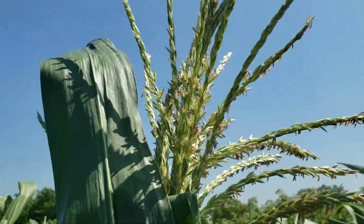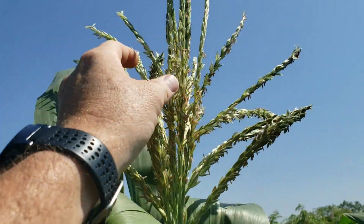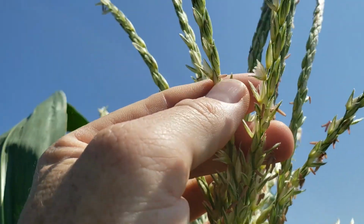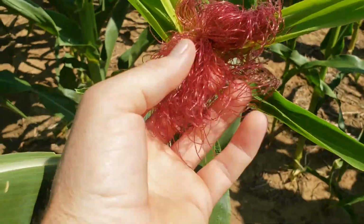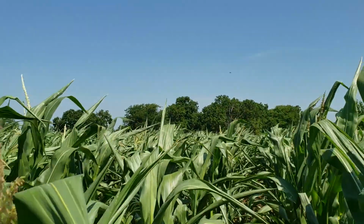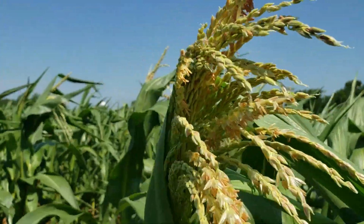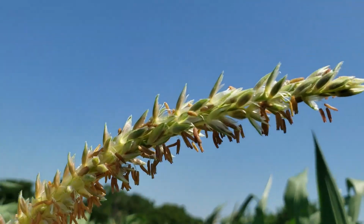And from up here, this top part is the male part of the flower, or the tassel. And the pollen, as you can see right there, will basically dribble off and fall down in the wind. Incidentally, corn is pollinated by wind. Here's a good shot of a tassel with some of the pollen that's getting ready to pop off.